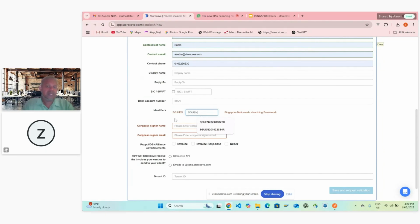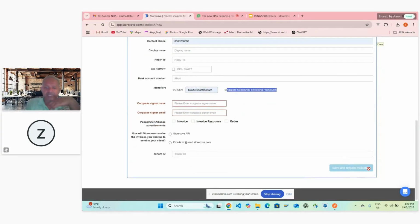Now, I know this sometimes catches people off guard, but you're not doing it correctly if the field remains red. So what you have to do is, once you put in the right number, you can see the field changes to green. Now, this is a UEN ID which I have already activated, so I can go in and submit and request validation.